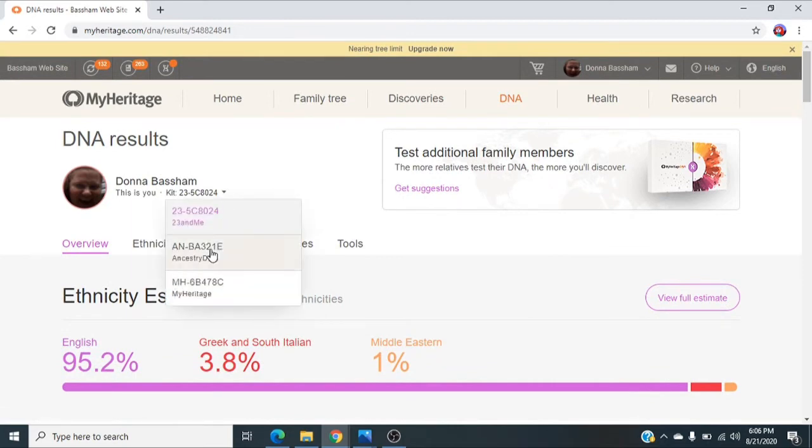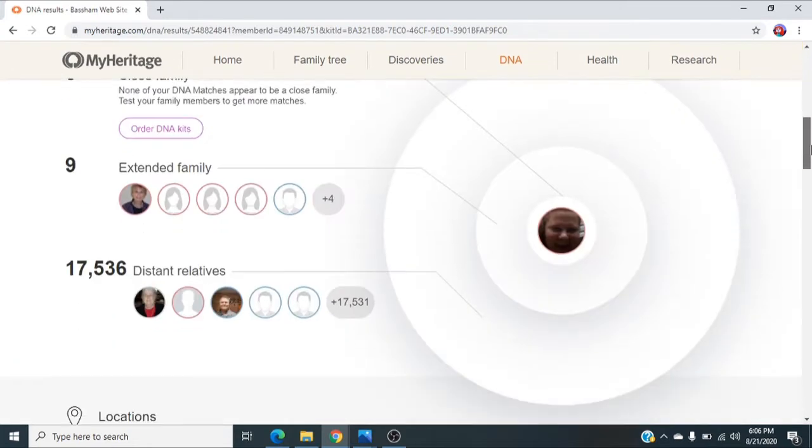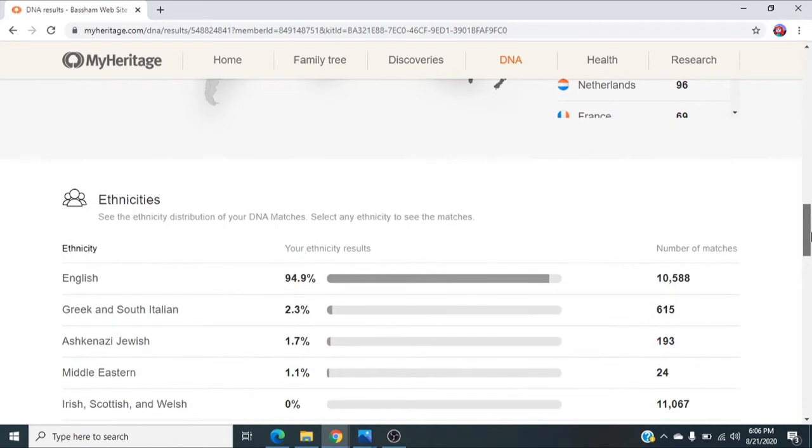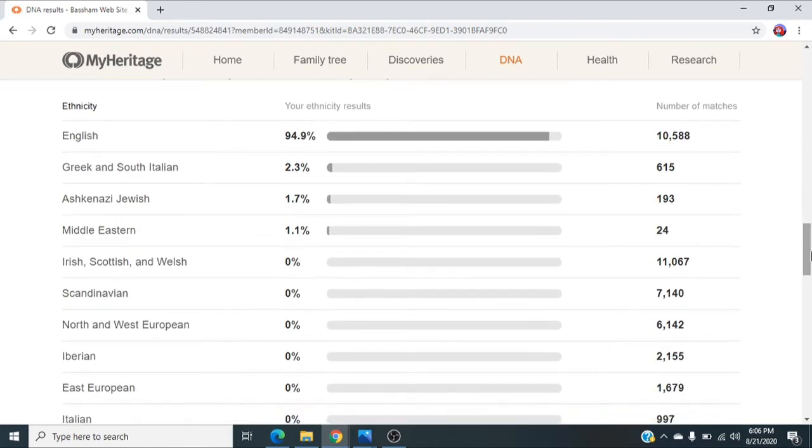Okay. Let me now show you guys my Ancestry.com raw DNA. Okay, this is what MyHeritage says about my Ancestry.com raw DNA. Okay, they've got me as having 94.9% English, 2.3% Greek and South Italian, 1.7% Ashkenazi Jewish, and 1.1% Middle Eastern.